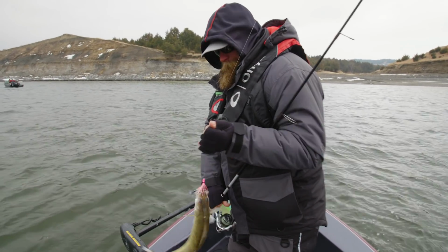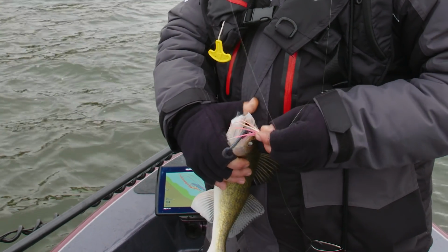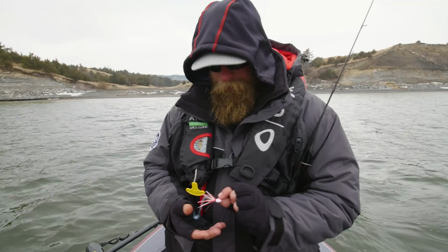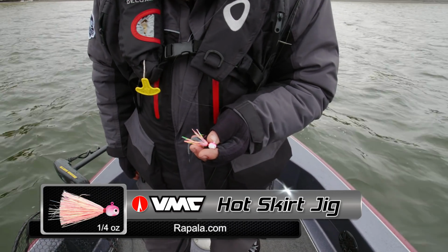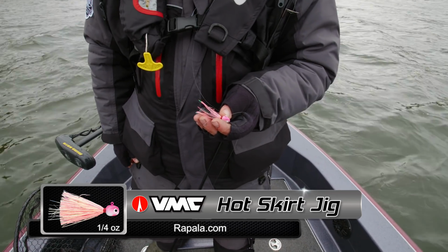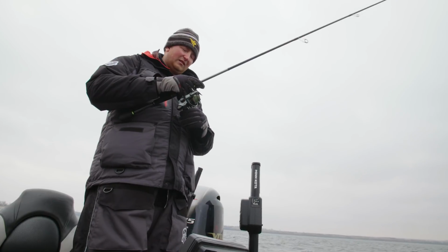There we go. Deadly combo today. I think I'm gonna throw this one backpack. Okay. Here's what I've been kind of sticking with all day: a 1/4 ounce VMC hot skirt, hot pink color, with a beef fishing ringworm. All right, I'll go back and get another one.